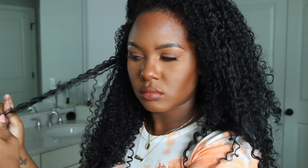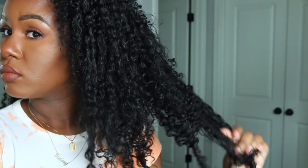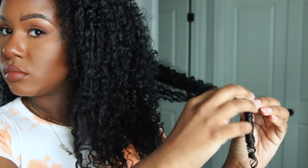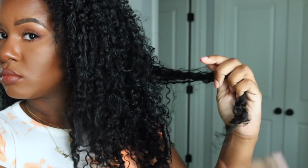So here I'm just separating the curls at the end that I defined with the Denman brush. And I normally do this with oil in my hands. I just basically use whatever oil I can get my hands on. So that's what I'm doing here, just separating the curls at the ends, just to give the hair a little bit more volume. And sometimes I shake my hair upside down, but it always just falls back down anyway because my hair is kind of on the heavy side, so it's a waste of time. And I've let my layers grow out.